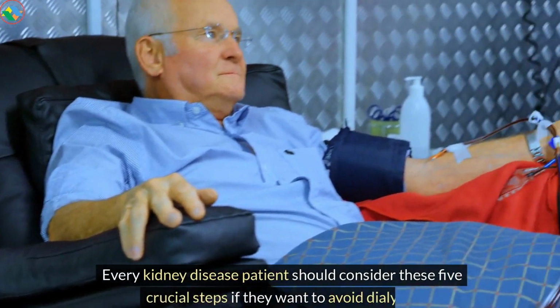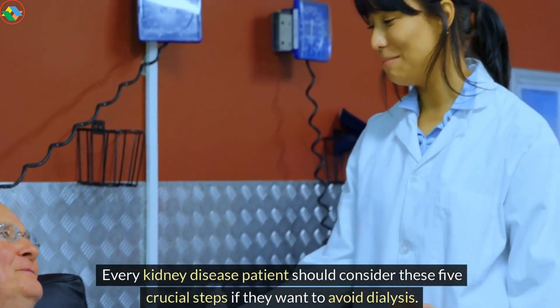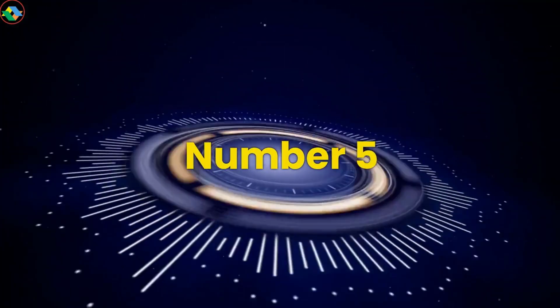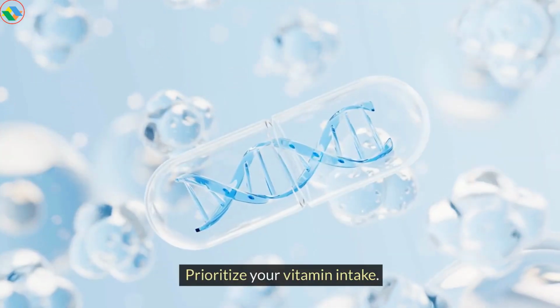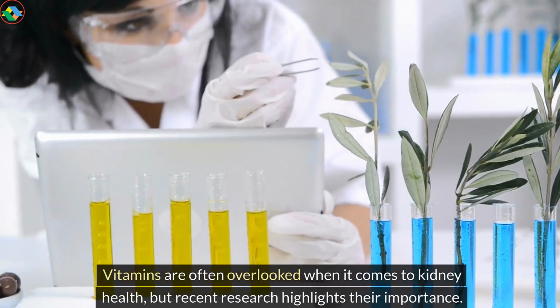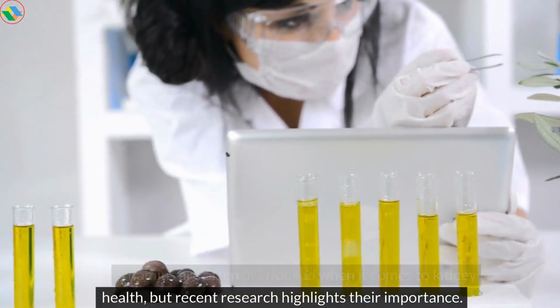Every kidney disease patient should consider these 5 crucial steps if they want to avoid dialysis. Let's get started. Number 5. Prioritize your vitamin intake. Vitamins are often overlooked when it comes to kidney health, but recent research highlights their importance.